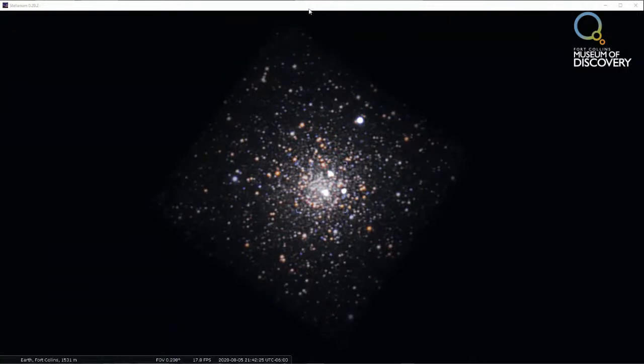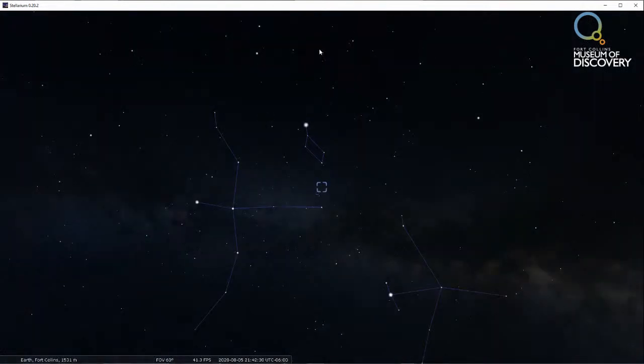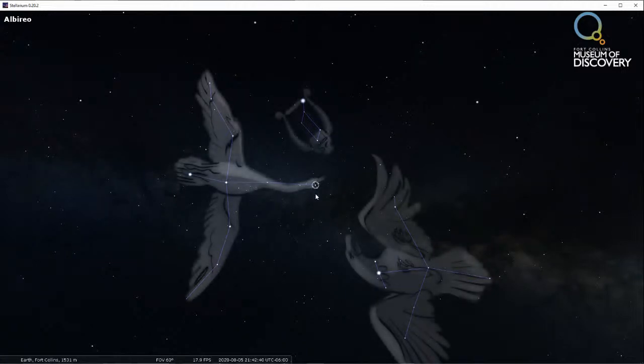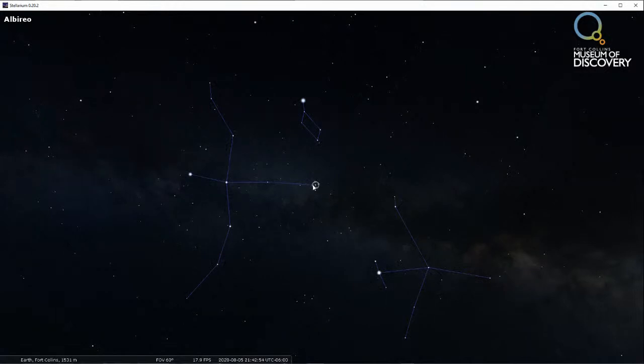As the night wears on and moonrise approaches, skip over to Cygnus to view its beautiful bicolored double star Albireo, which is right here in the head of Cygnus the Swan. And Deneb forms the tail of Cygnus the Swan. In this double star, the magnitude 3.4 primary appears golden yellow.